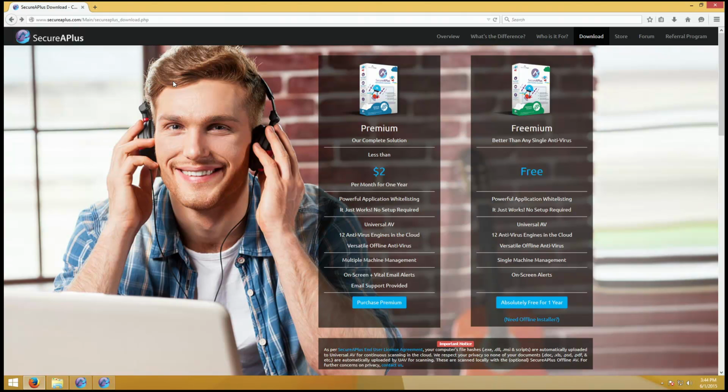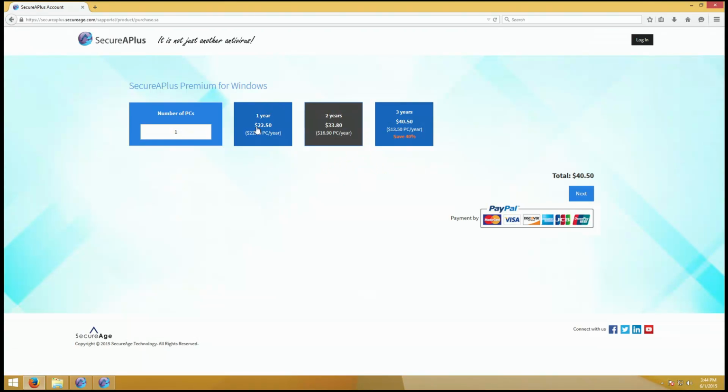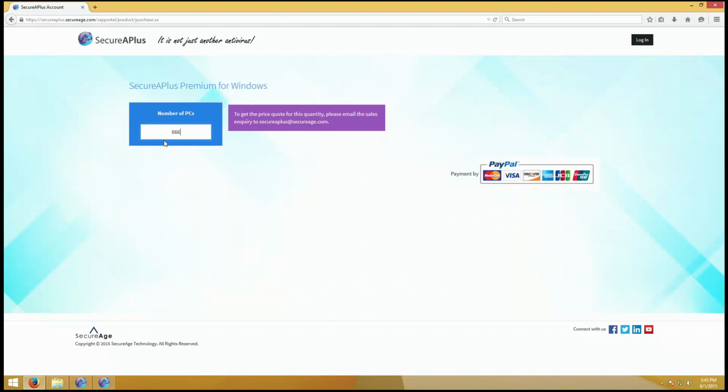So, of course, looking at the download page again, they have a premium version, which is like 26 bucks a year, I think. Then they have a freemium version, which of course is free, absolutely free for 1 year. So it's essentially like a 1 year free trial of the software, and it's paid. And of course, if we go to the store, we'll see the pricing, about $22.50 a year for one PC. You can do 3 years at $40.50 for one PC. You can do as many PCs as you want. Oh, you gotta get a quote.